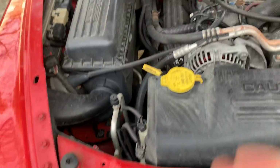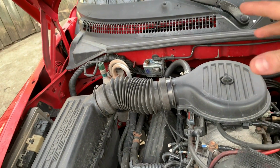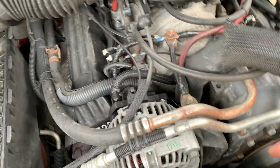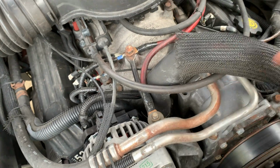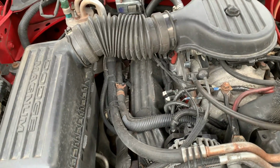Not really a whole lot going on here. When we first got this truck, there was like a K&N intake on here that I took out. I got a factory air box put back on here. I've had to change out the alternator. I had to put a water pump on this when my brother got it. There's some new hoses up here, basic maintenance stuff, but nothing crazy.